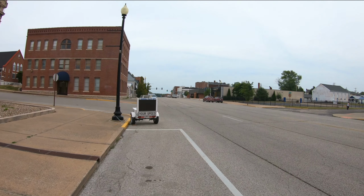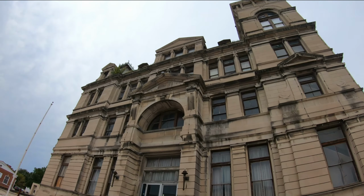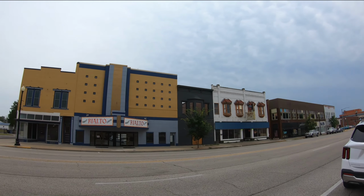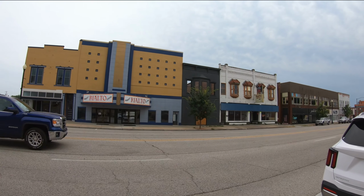We're in Hannibal, Missouri, and we're just driving around a little bit, and we came across this really interesting, impressive building. It doesn't say what it is or was. It must have been an official building because there's a flagpole here, and it's right across the street from this old theater, or now it's a banquet center. And we're seeing some buildings that are, that's just the facade, you can see right through it.